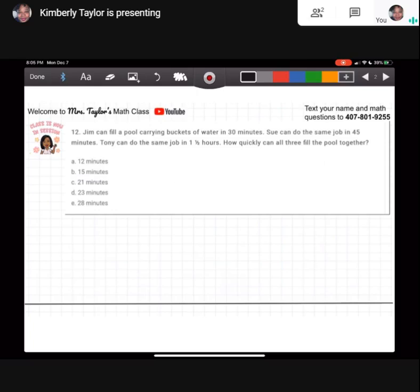Other than that, here's the first one for tonight. This was sent to me from a student. It says Jim can fill a pool carrying buckets of water in 30 minutes. Sue can do the same job in 45 minutes. Tony can do the same job in 1.5 hours. How quickly can all three fill the pool together? So this question is a little bit difficult. You're like, well, how do you go about solving this? Well, here's how you can think of it.